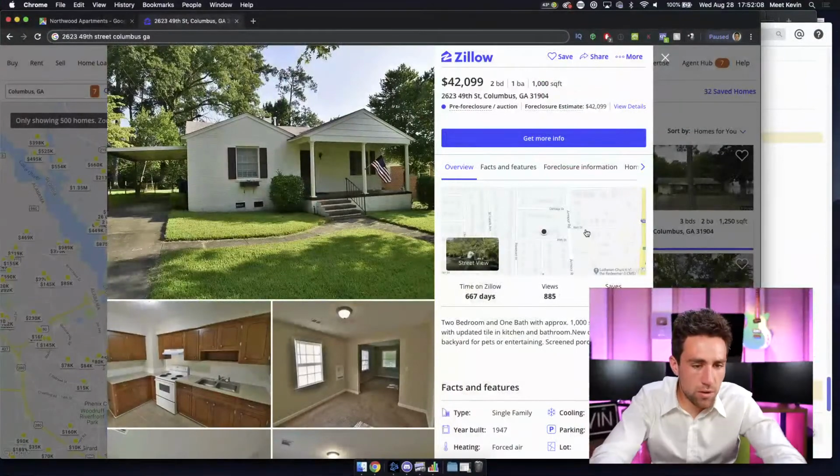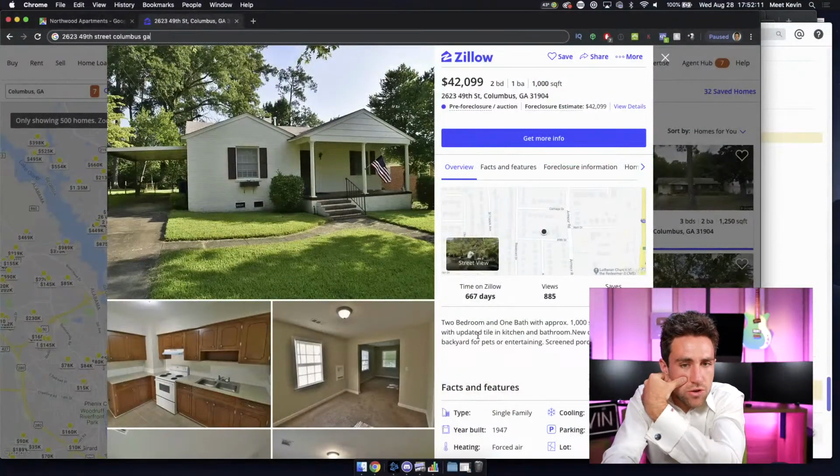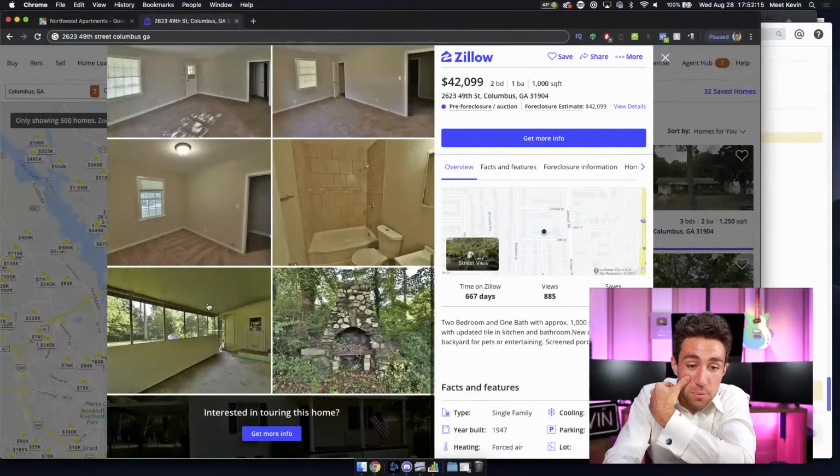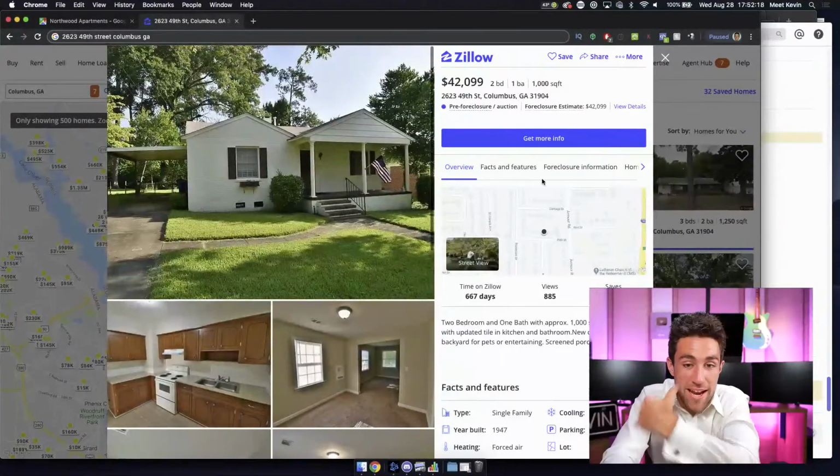Now, what is this? Let's see if we can Zillow this property and figure out what this is. So, and you paid for it. You paid $81,000 for it. Okay, $81,000, and your deal is here. Okay, so ignore this sort of like Zillow pre-foreclosure crap. 2-bedroom, 1-bath, 1,000 square feet. It looks pretty move-in ready. I mean, you almost don't have to do anything to this deal.